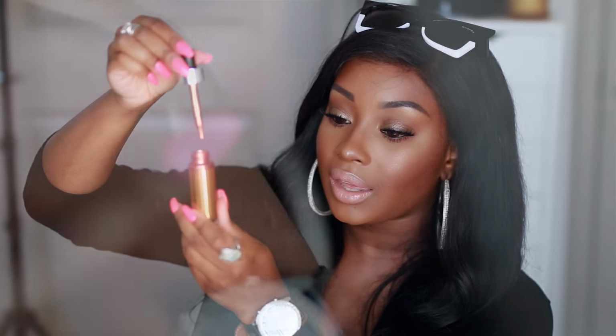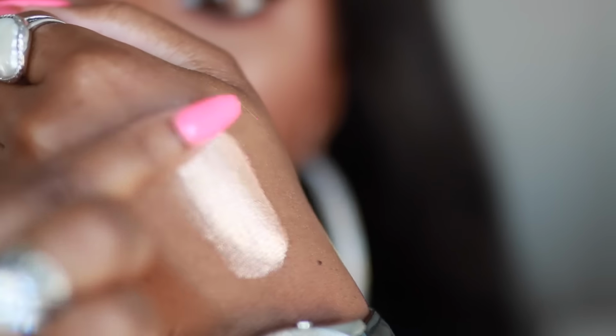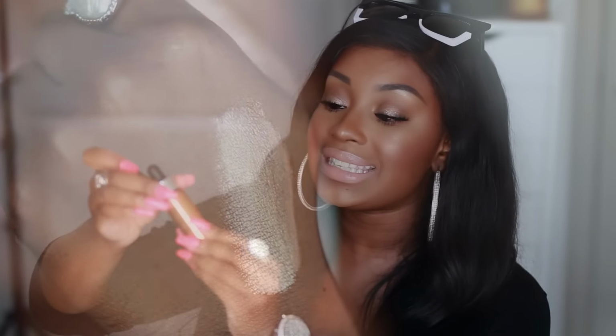So the highlighter does come in this little dropper bottle, and oh my gosh, this is everything and more. I'm going to do a swatch for you guys so you can see exactly what it looks like on the skin, but it just gives you that glow. I'm not wearing it on my cheeks right now. If I was, you would be able to see me from a million miles away. This stuff is the bomb.